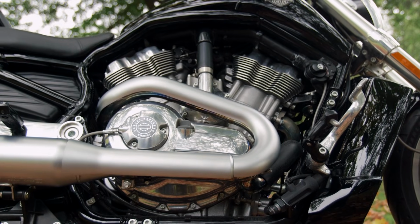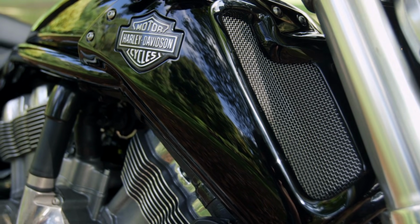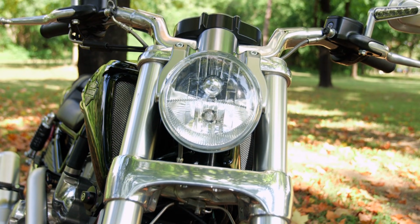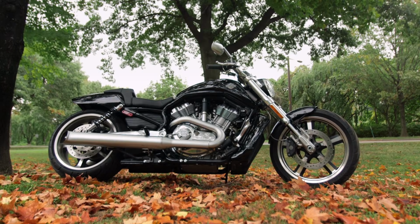I would categorize the VRod very loosely as a Sunday roadster. This is the bike made for a fella who wants to get out there, do 100 miles of riding in great weather, and wants to be throttle happy. Every time you hammer this throttle, this thing is going to put a grin on your face. That's really what the roadster style or the muscle cruiser format is, and this thing delivers in spades.